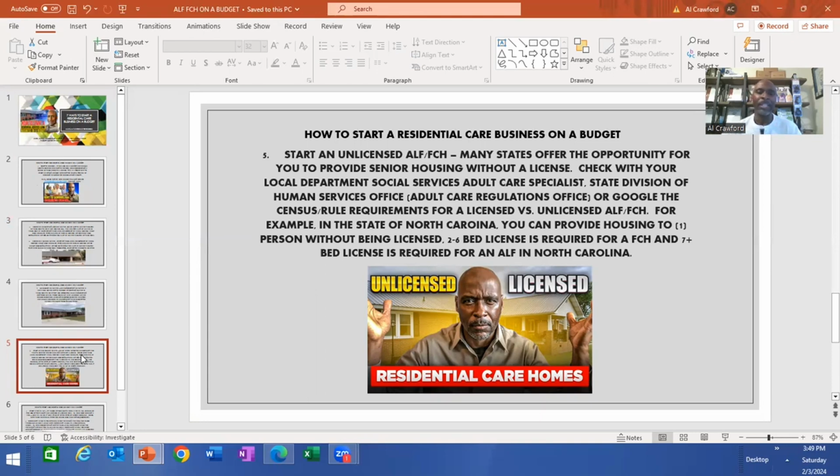For example, in the state of North Carolina, you can provide housing to one person without being licensed. A 2 to 6 bed license is required for a FCH, and a 7+ bed license is required for an ALF in North Carolina. So remember that. You do have an option to possibly operate an unlicensed residential care business in your state. Check your state for your state regulations.